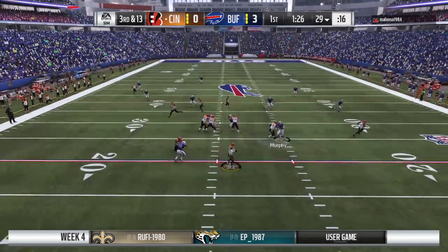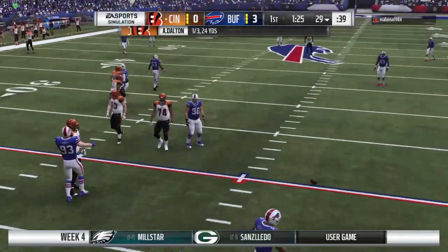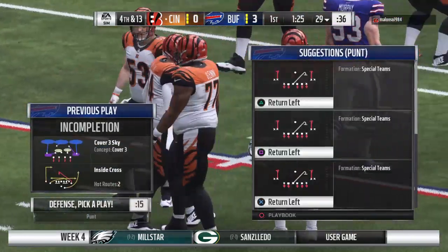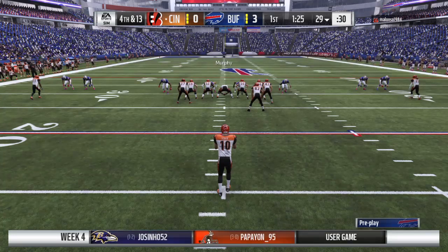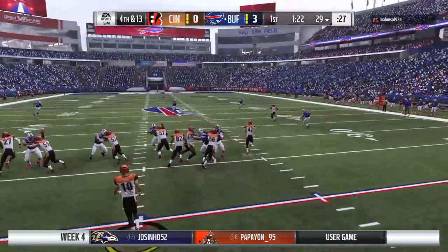From the gun, Dalton looks to throw. And he takes a shot on the release as this will be incomplete. I think the punter might start to get into a pretty good rhythm here if he keeps getting opportunities. But that's the last thing his team wants to have happen, right? The last thing you want to see is your punter feeling pretty good because he's out there all the time. Yeah, first quarter only, but they're 0 for 2 on third down conversions to start this thing.